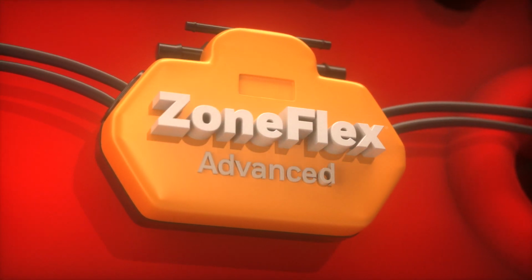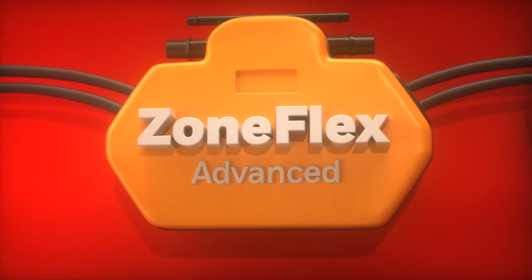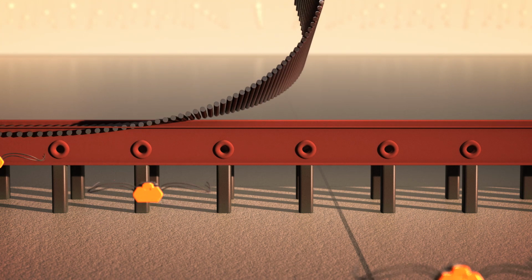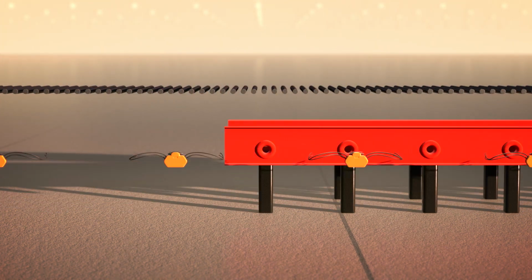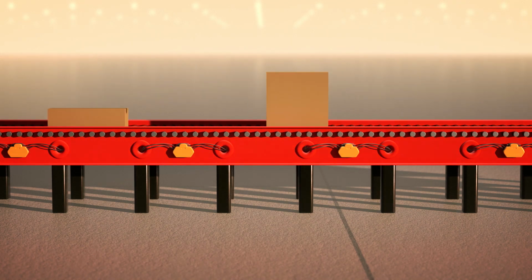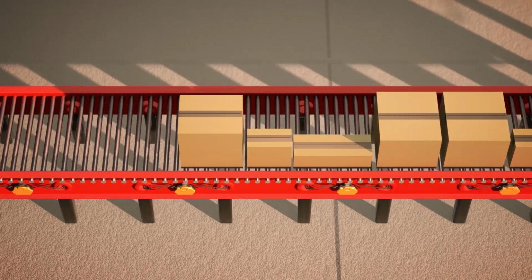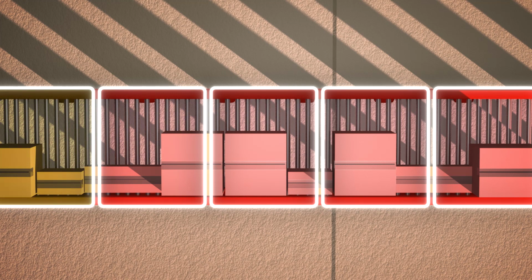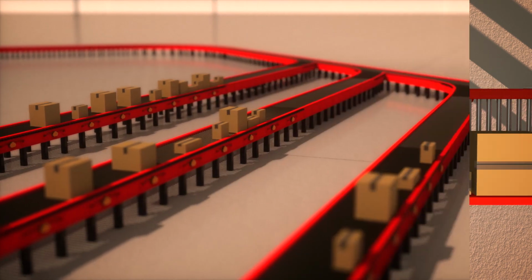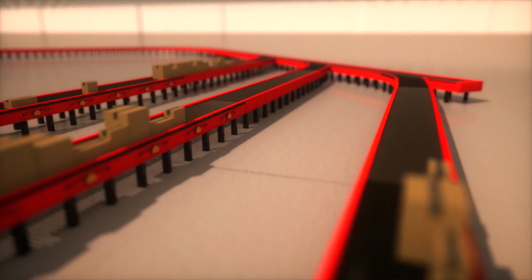ZoneFlex Advanced accumulation conveyor technology from Honeywell Intelligrated is designed to greatly reduce these problems. Available as an upgrade to existing accumulation conveyors or a replacement to outdated systems, ZoneFlex Advanced provides gentle product control for true zero-pressure accumulation. This dynamic technology enables speed control and product visibility within individual zones that slow down cartons prior to accumulation. By doing so, ZoneFlex Advanced eliminates a variety of persistent production headaches.